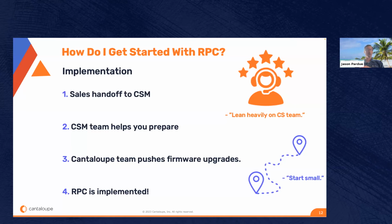And how do you want to go about it, right? Because there's a lot of different ways to look at doing that. Do you run it based on a margins report, right? Where's my lowest margins? Do I tackle that first and hit that? What machines do I turn on for RPC? Which ones do I not turn on immediately? And so those are all things that the team will help walk through with you.